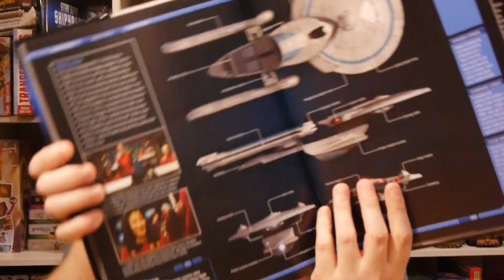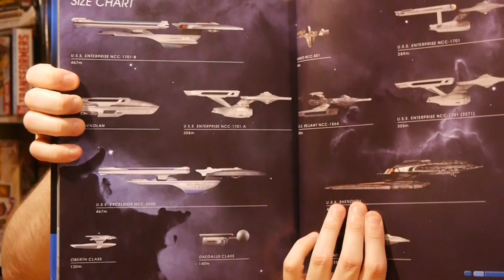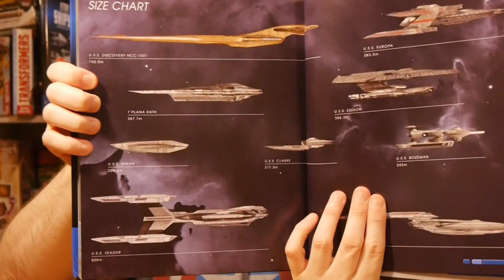Yeah. So it's a really cool book. It takes you through the history. It takes you through some of the stuff that makes these ships unique. There's also this chart of the various sizes of the ships, which I think is neat. Maybe my only knock is that it's four pages as opposed to a pull-up poster. I think a poster would have been way better.